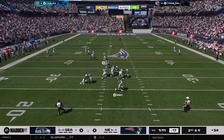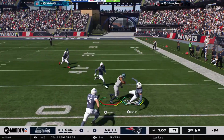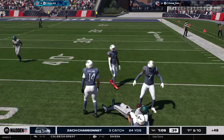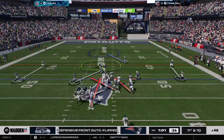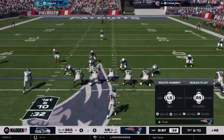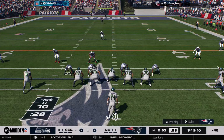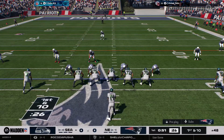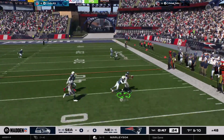Throwing on third down is Darnold. He manages to get the throw away and completes it. They get 18 on that one. It's good for a Seahawks first down. A gain of 18 on the play. First down, Seahawks. To throw is Darnold.